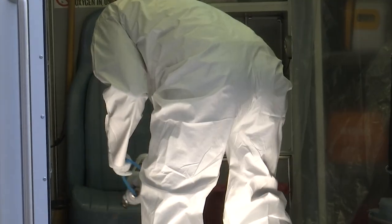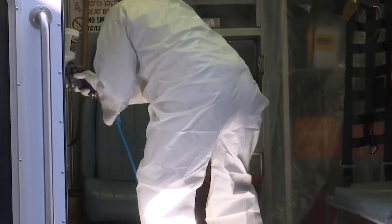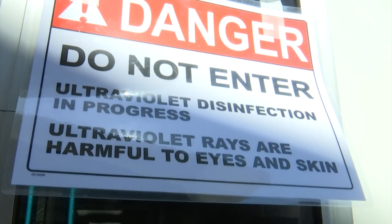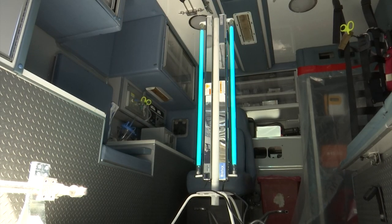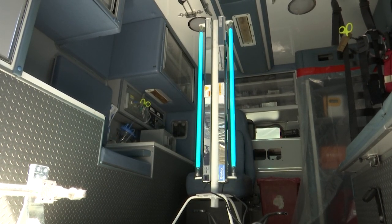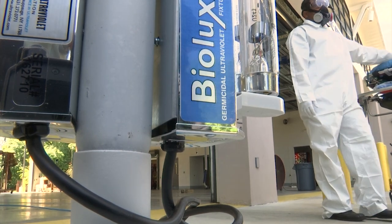First, a firefighter mists a cleaning chemical all over. Then the light is placed in the back of the rescue truck for about 10 minutes. The UVC light has the ability to destroy the DNA of the viruses and bacteria. The lights are already used for sanitation in hospitals, so Mobile Fire Rescue figured it could be beneficial for them. Right now they have two.